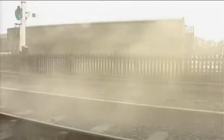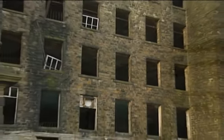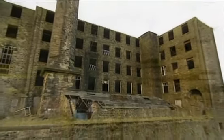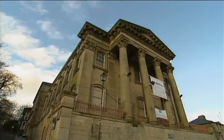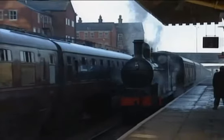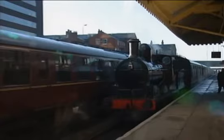Change is so difficult to predict. This Lancashire mill looks like the Rock of Ages and was certainly built to last. But for all the imposing grandeur of the architecture, it couldn't survive economic change any more than the nearby Civic Hall. But the humble motive power of Victorian industry steams on.